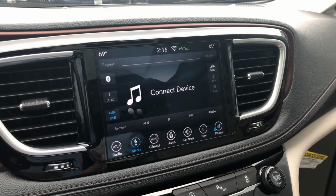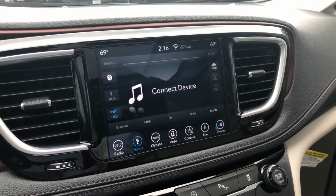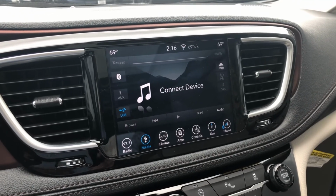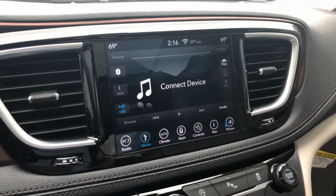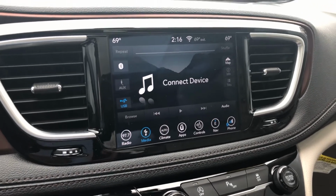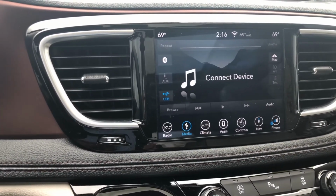We've gone over CarPlay. I will probably make an actual video alone on the CarPlay, because there's so many things you can do with that system. It 100% turns this screen into your phone screen, which makes it super easy if you're using Waze, using the maps from your phone, text messaging. Everything is just super easy, making phone calls, answering phone calls, the whole deal.